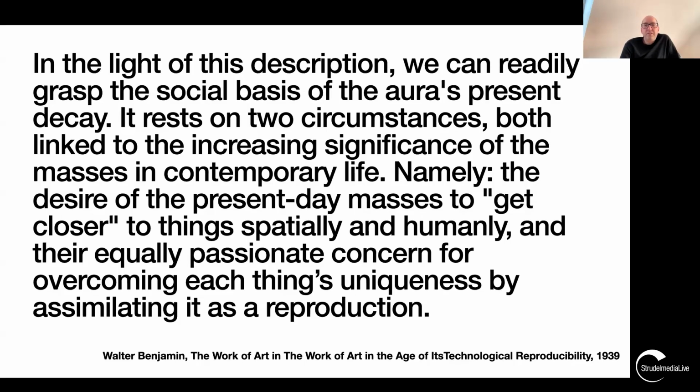So it is in the light of this description that we can grasp the social basis of the aura's decay. It rests on two circumstances, both linked to the increasing significance of the masses in contemporary life, namely the desire of the present-day masses to get closer to things, spatially and humanly, and their equally passionate concern for overcoming each thing's uniqueness by assimilating it as a reproduction. These are the two things that ruin the aura, that endanger the aura of the artwork.